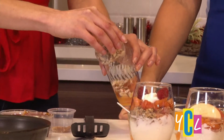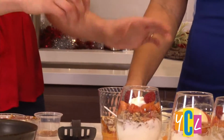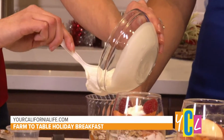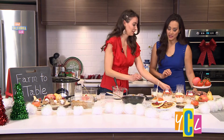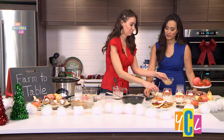Those are so good. Sometimes I like to put the fruit on the bottom too, because then all the flavors really seep in. I agree, I love that so much. And then your Greek yogurt is going to have a lot of protein too. So this is a super healthy breakfast, but it's festive. Seasonal fruit, you've got the grain and the nut in there, and also some granola in the yogurt.